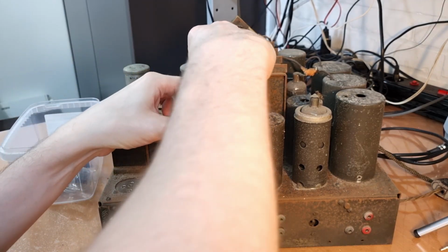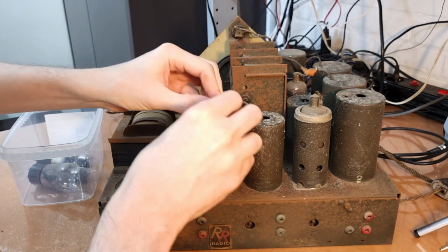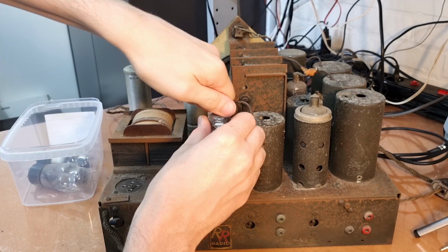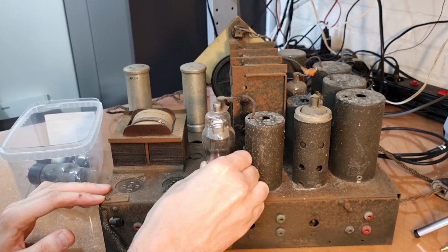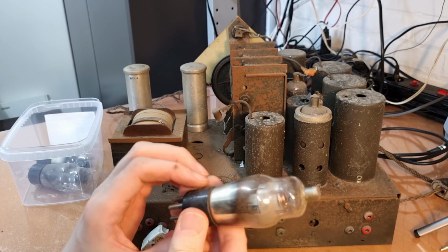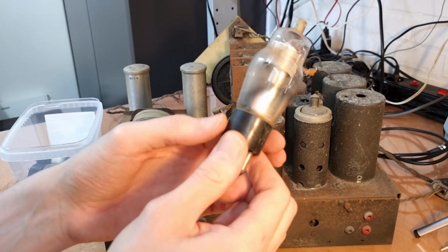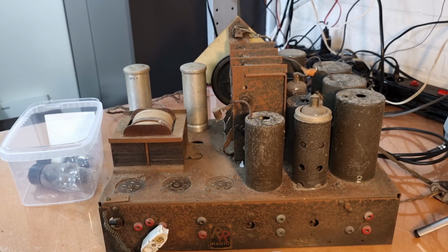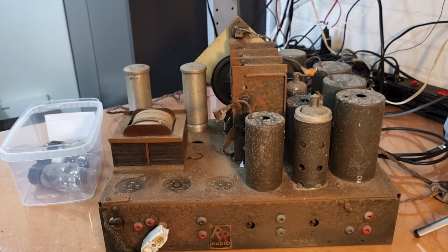This one. Yeah, the cap. Okay, the cap is coming off. Where can I find a marking here? I don't see any lettering on this tube whatsoever. But as I already said, this should be a 2B7. Can't find a marking.